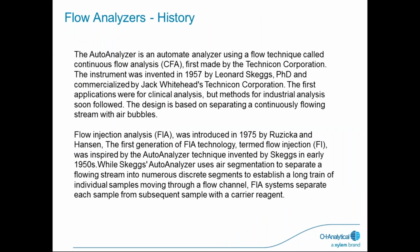The AutoAnalyzer is an automated analyzer using a flow technique called continuous flow analysis, the CFA. It was first made by Technicon Corporation. The instrument was invented in 1957 by Leonard Skeggs and commercialized by Jack Whitehead's Technicon Corporation. The first applications were for clinical analysis, but the methods for industrial analysis soon followed. The design is based on separating a continuously flowing stream with air bubbles.